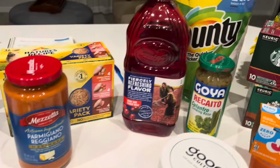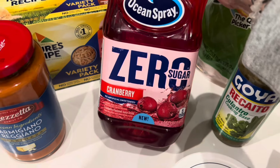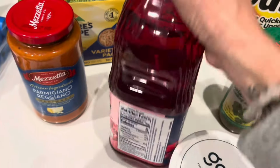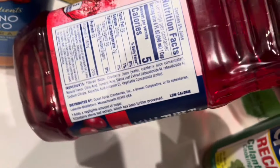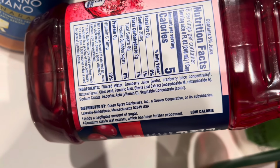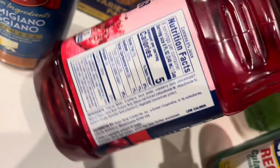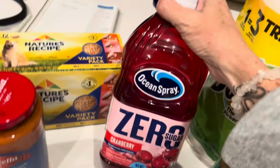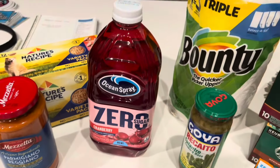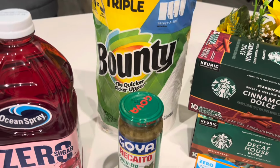But anyways, so something else that I bought was this Ocean Spray Zero Sugar Cranberry Juice. Every once in a while, you just want to have something different to drink, right? And so I looked at it first, and look at it. It is sweetened with stevia leaf extract. I was so excited about that. Now it does have natural flavors. Watch out, everyone. But you do what is comfortable for you. I'm fine with having this once in a while. I've never had it before and I wanted to try it. Got some tall kitchen bags. I got some paper towels.